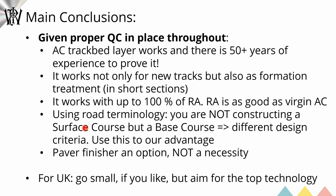We have some requirements on the mixture and on the layer, which are different to requirements we have on roads, and we should use this to our advantage. We should be careful, but we should use this to our advantage. And the final point is that a paver finisher is an option, not a necessity.